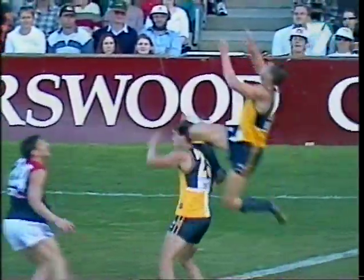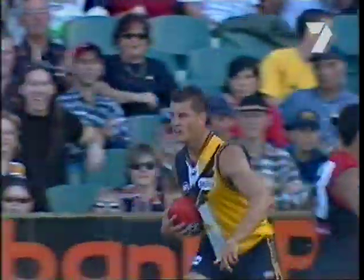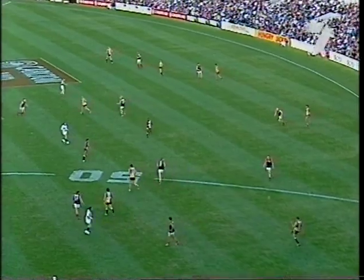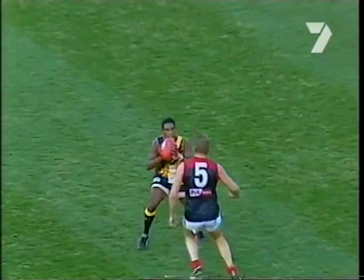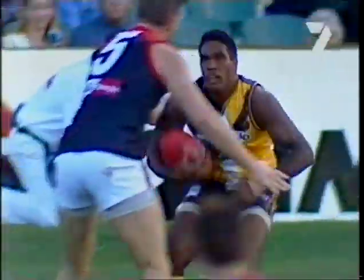One-on-one, Robertson over the back. Jakovic. It was all set up for him. Nothing like using your teammate as a step ladder, is there? No, although if you have a look at the replay, I'm not sure how high he actually got. But he did well.